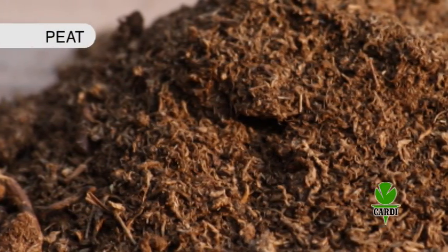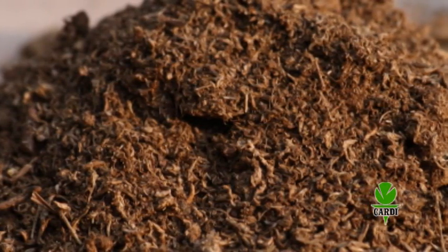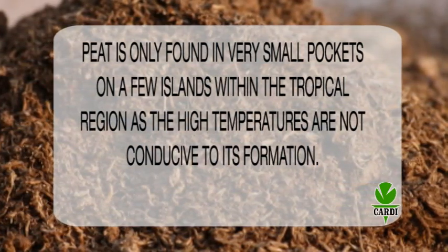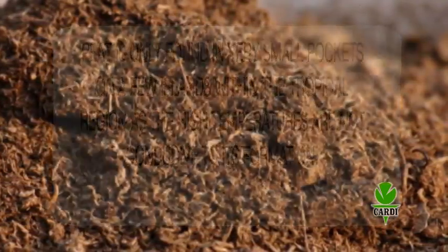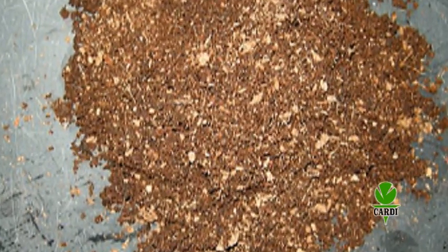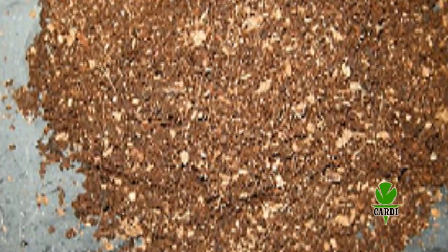Peat is partially decomposed vegetation, where the decay has been slowed by wet and cold conditions. Peat is only found in very small pockets on a few islands within the tropical region, as the high temperatures are not conducive for the formation. In cold areas such as North America and Canada, peat can be found in large quantities, where it is used to amend soils and to manufacture potting materials.